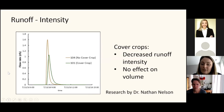And this is really interesting. So the graph on the left is a hydrograph, and these are hydrographs from 2 plots, one with a cover crop, one with no cover crop. And so on the vertical axis is the flow rate. So it's basically how much water was coming off of that particular treatment. And on the horizontal axis is the timestamp. So basically, where this yellow line and green line is where the runoff started and then when it ended.